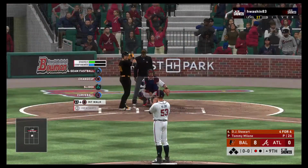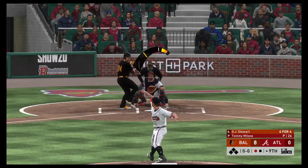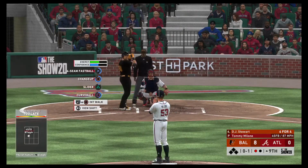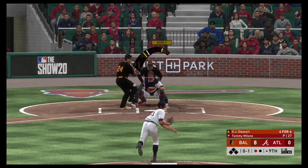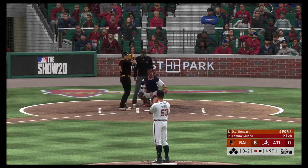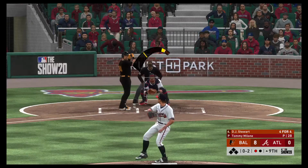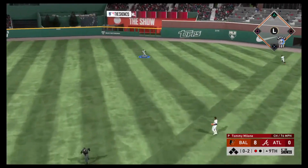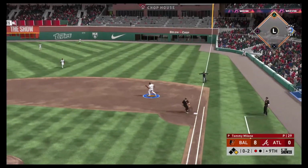So coming to the plate, DJ Stewart. And we'll see if he can get something into the gap to make it interesting. He's had a great game so far, but needs the triple to complete a cycle. No balls and a strike to count. Right side, but it's well foul. Line toward right center. And that's into the outfield for a one-out base hit.